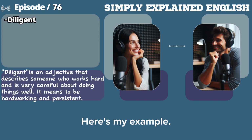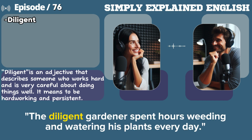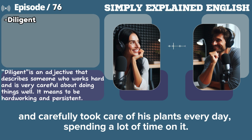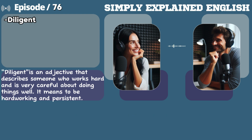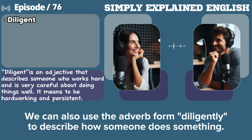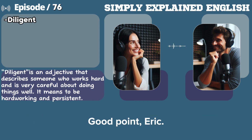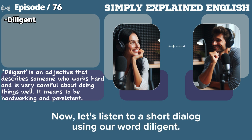Here's my example. The diligent gardener spent hours weeding and watering his plants every day. It means that the gardener worked hard and carefully took care of his plants every day, spending a lot of time on it. We can also use the adverb form diligently to describe how someone does something. For example, he worked diligently on his project. Good point, Eric. Now, let's listen to a short dialogue using our word diligent.